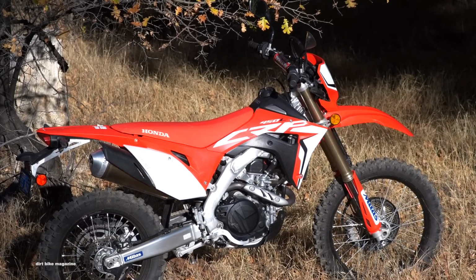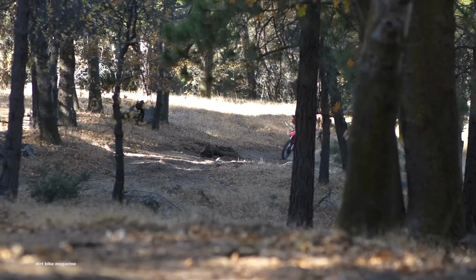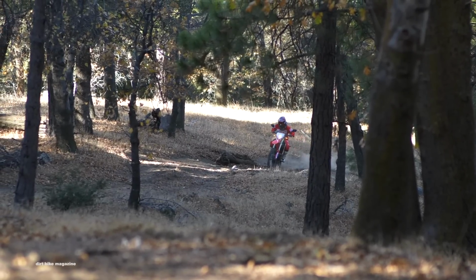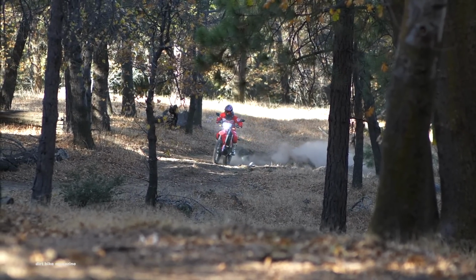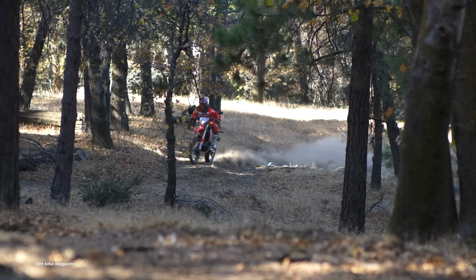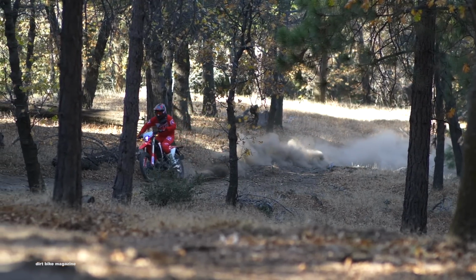When it comes to plush ride, there's nothing that compares with the Honda. It's clear that Honda knows what it's doing in this department. It uses basically the same suspension components as the motocross bikes, all top-of-the-line stuff. It's just that the spring and damping rates are set up for dual sport, and it is the most comfortable bike by far.